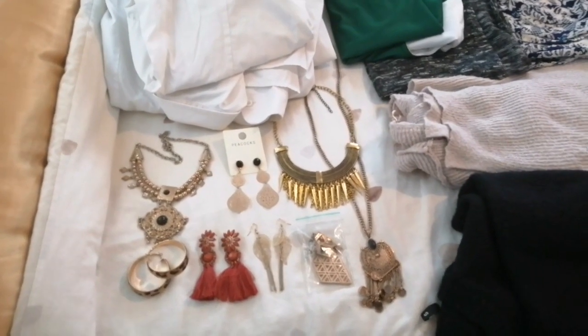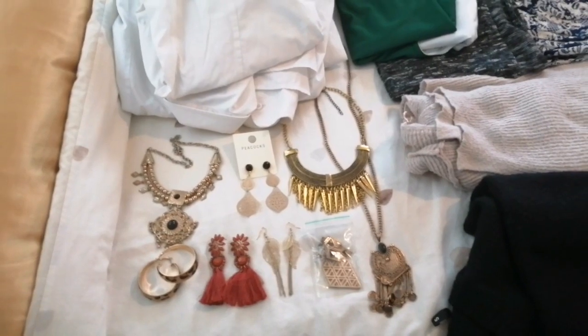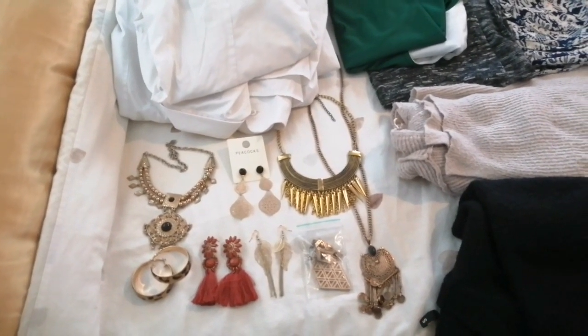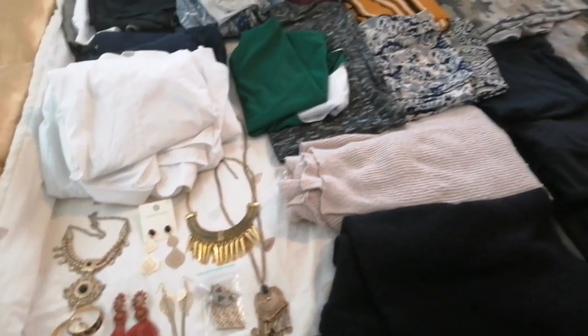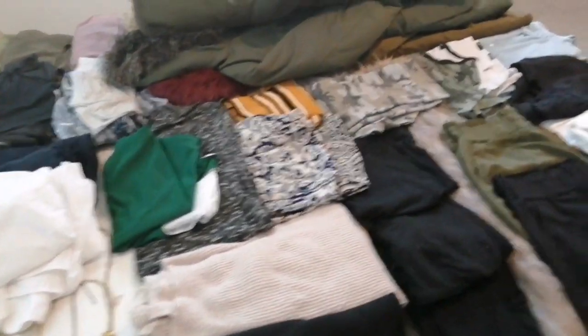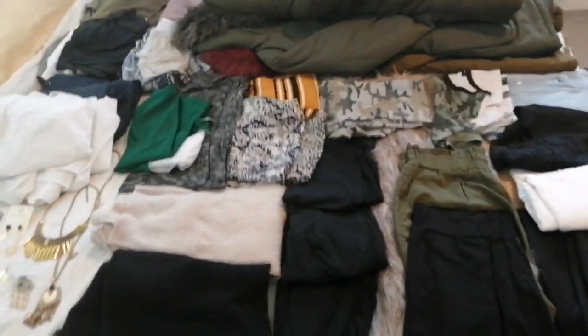Even though I'm not a big wearer of jewellery, I really like the fact that I've got rid of all of my earrings and replaced them with 1 pair. I still own some necklaces that I am fairly certain I will be decluttering very shortly as well. But yeah, this is what it all looks like.